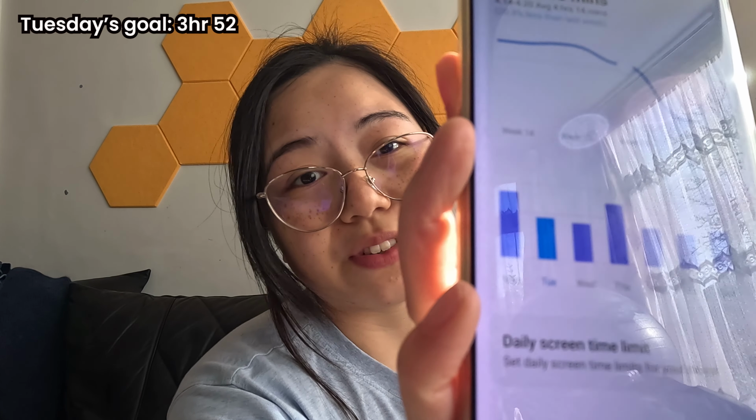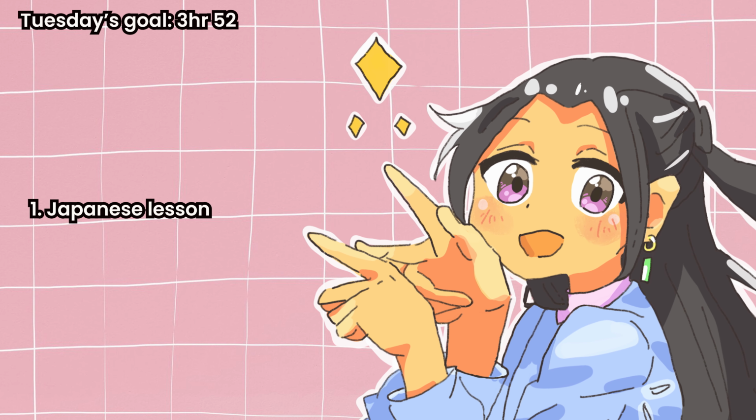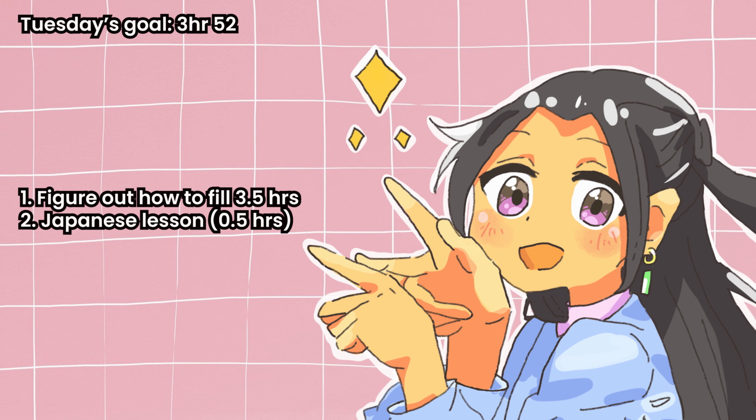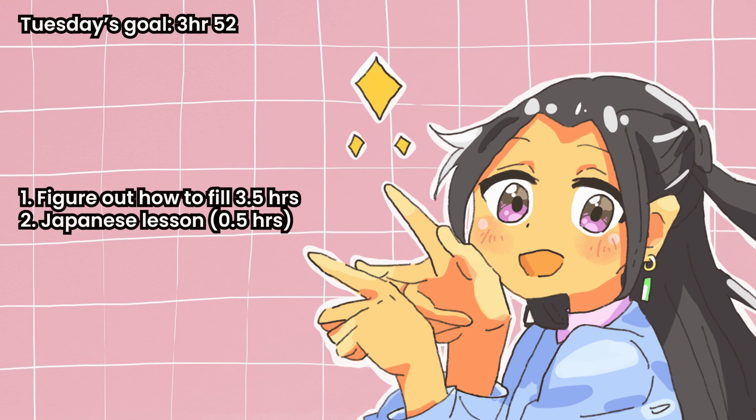3 hours, 52. So the plan for today, I have a Japanese lesson at 12:30. Right now it's 8:14. 8, 9, 10, 11, 12. Yeah, perfect. That's perfect. So I'm just gonna study Japanese for the first 4 hours.